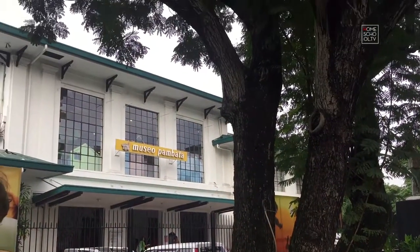Museo Pambata is finally open. Museo Pambata is also known as Children's Museum, and you can find it here in Manila. Let's go check it out.